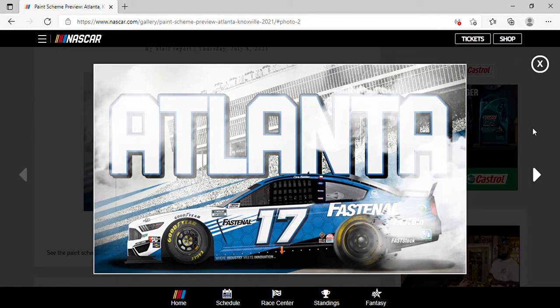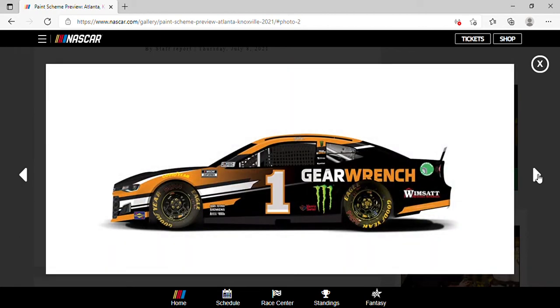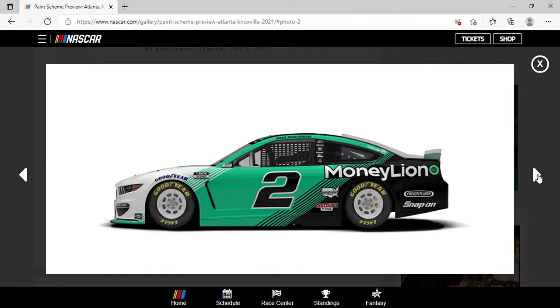But anyways, let's take a look at the paint schemes for the Cup race at Atlanta. So, here we go. First up, we got Quinn Houff for the second consecutive weekend, driving the 00 8-ball handcrafted chocolate whiskey scheme. Okay, we'll pass. Kurt Busch driving the #1 Gearwrench Chevrolet. We've seen this one already. Brad Keselowski back with the Moneyline colors this weekend.